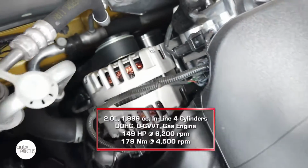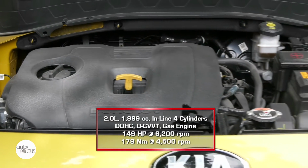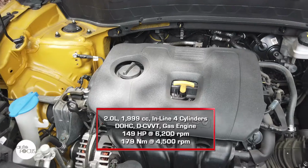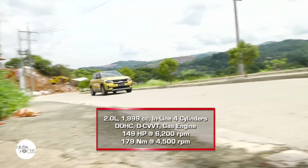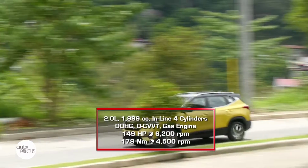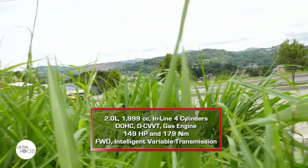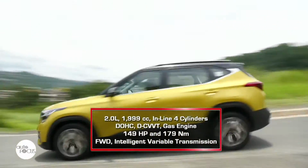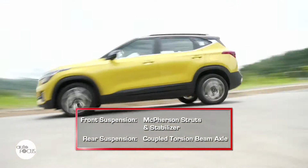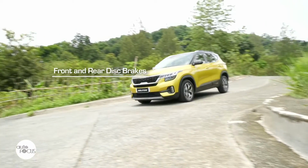The Seltos, brought in by Kia, is powered by an inline 4-cylinder gasoline engine with double overhead cam and DCVVT or dual continuous variable valve timing technology that generates 149 horsepower at 6,200 revolutions per minute and 179 Newton meters of torque at 4,500 RPM. The engine is mated to what Kia calls the Intelligent Variable Transmission, which is also called Continuously Variable Transmission or CVT by other makers. It drives the front wheels. The Seltos' suspension features McPherson struts with stabilizer in front and a coupled torsion beam axle in the rear. Stopping power comes from a brake system that uses discs on all four wheels.